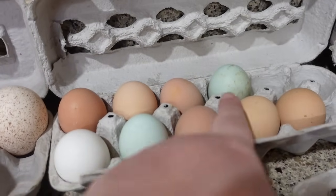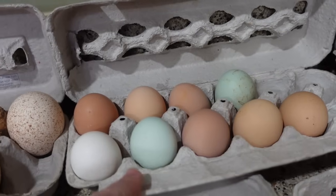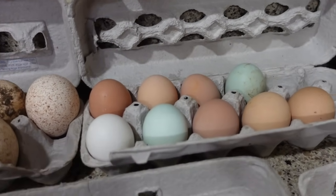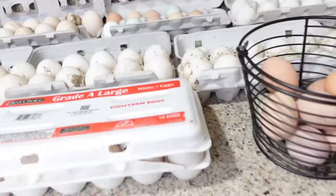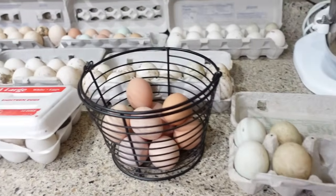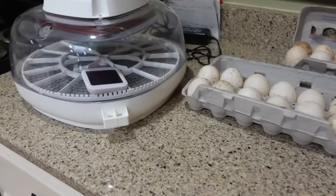The pretty ones here are from our Easter egger breed of chicken. And we have one white hen that we get one white egg from. So you know it's springtime when you see this. And I have one bucket of eggs that I have water glassed, and those are in storage in the root cellar right now too.